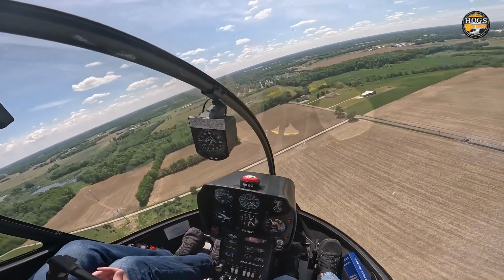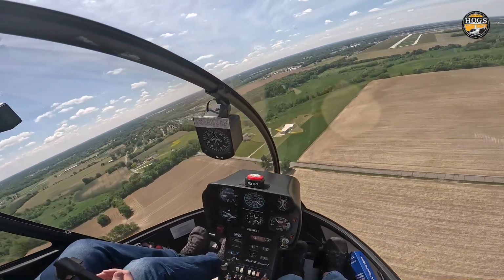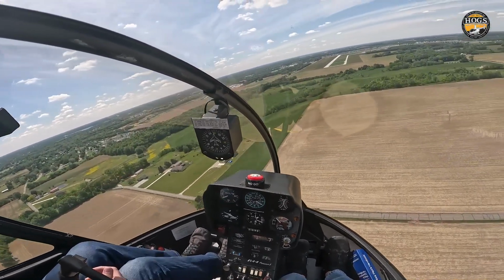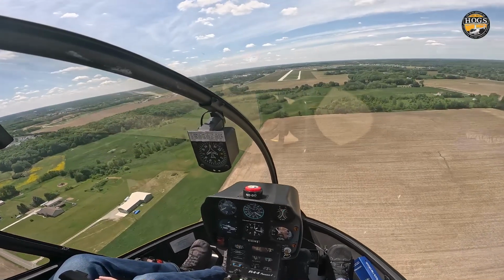Doing our pre-landing checks, no warning lights, all the gauges in the green. We're good on fuel, carb heat's out of the yellow. We will be clear below. I was high again, dang it. It's all right, I can fix that. Yep, we got plenty of time.